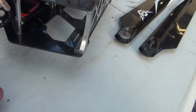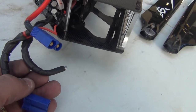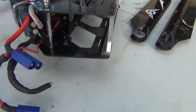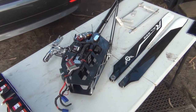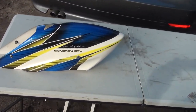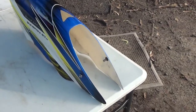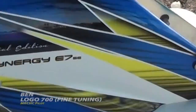You can see where it's desoldered, so just where my fingers are, that's basically desoldered in the middle of flight in the middle of some aggressive maneuvering. But there you go. Not too bad. And what's the one thing that all pilots dread after a crash? That's right, it's damaged canopies. Fortunately, my canopy is unscathed and will live to see another flight.